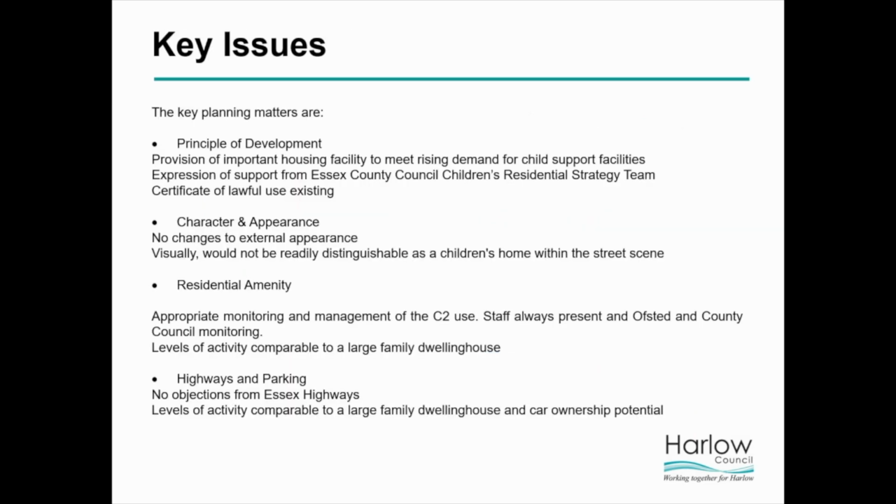The key issues are as listed in your report. You'll note that there have been no statutory objections to the application and there is support from Essex County Council. It's an important facility to meet the rising demand for child support services. There are no changes to the external appearance, and I note that because there have been some comments from objectors relating to the change in character of the property, but from the discerning eye you wouldn't notice any difference at all. As I say, it has been operational for 3 years.